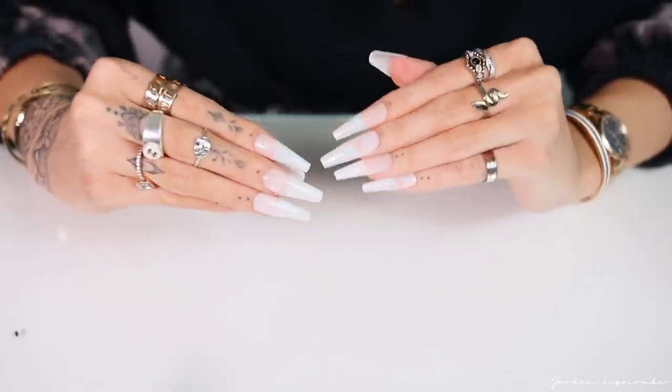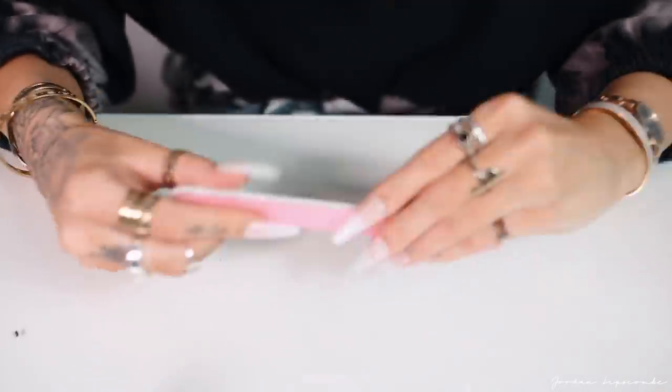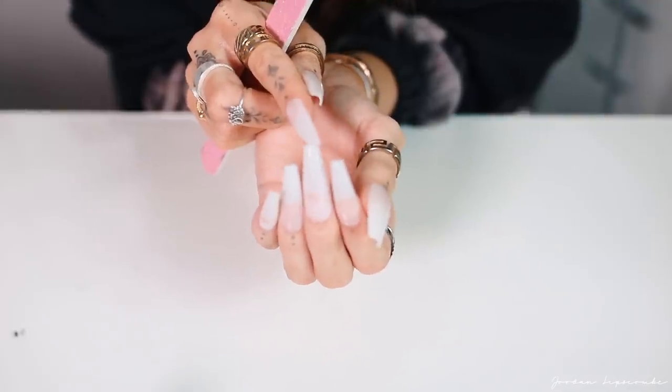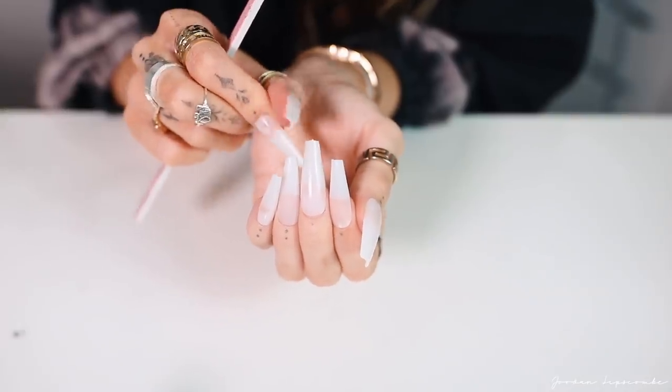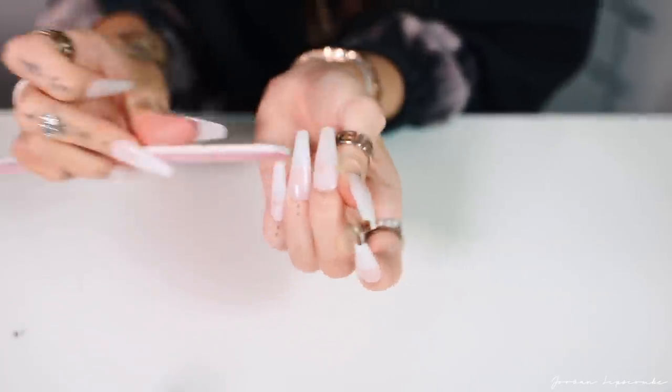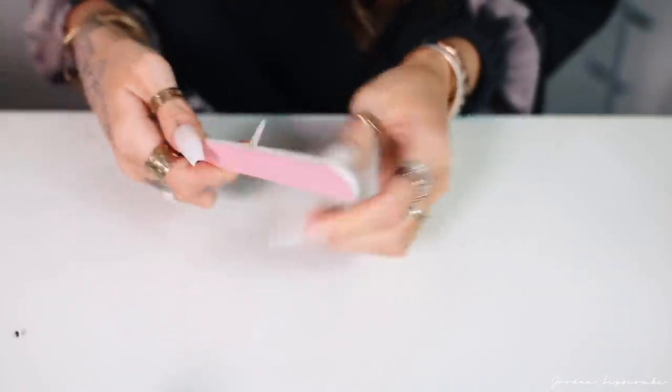Obviously, feel free though to trim them down. The only thing that I like to do is take my nail file, because just at the tips of the nails, it's just a tiny little edge. Like, it's not completely straight. Can you see that? Nail file, I just do this. So quick and easy to do.